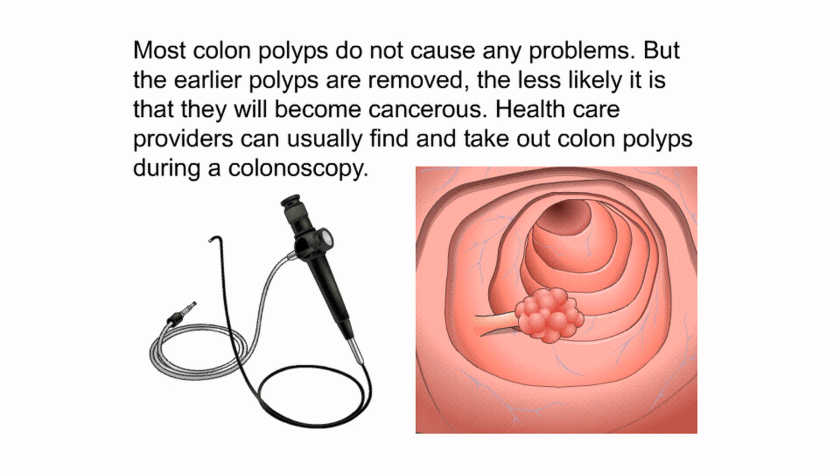Treatment. Most colon polyps do not cause any problems, but the earlier polyps are removed, the less likely it is that they will become cancerous. Healthcare providers can usually find and take out colon polyps during a colonoscopy.